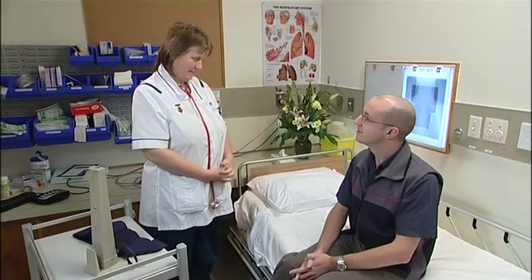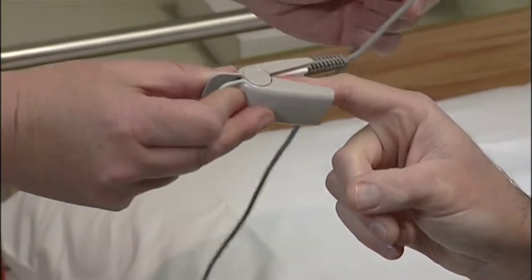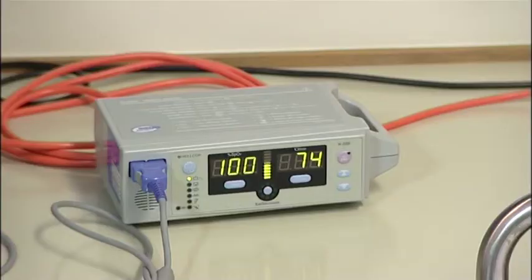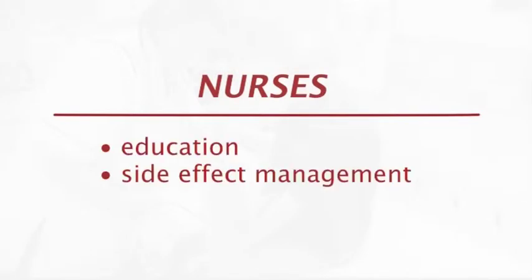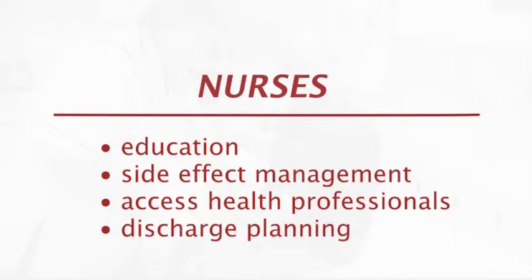The radiation therapy department has nurses who specialise in the care of patients receiving radiation therapy. On the day of your CT scan, you'll meet with the nurses. Their goal is to provide care and support during the course of your treatment. They can help with education, side effect management, access to other health professionals, and discharge planning.